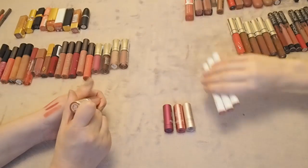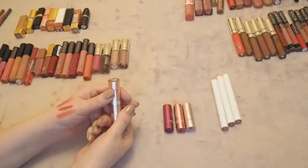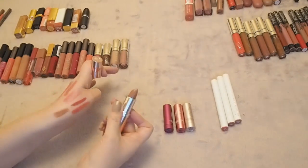This is one of the Rimmel. It's Boho Nude. It's one of the Kate Moss lipsticks. Oh, that's pretty.